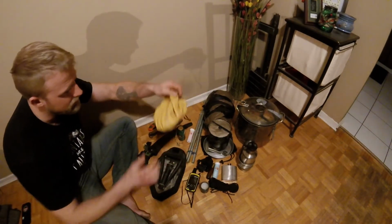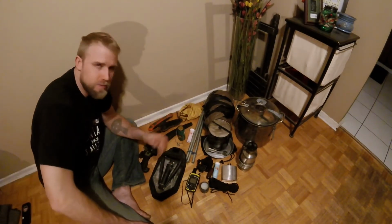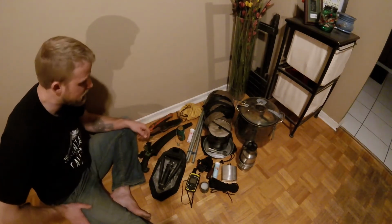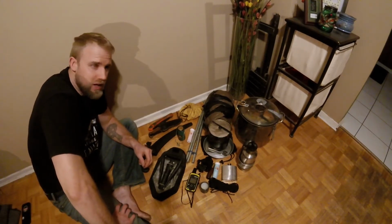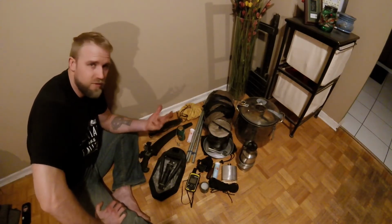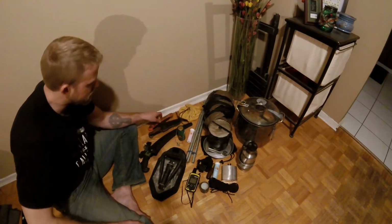Tinder bundle bag, which will be hooked to my belt. So as I go around, I'm an opportunist. I'll grab myself some tinder off of trees whenever I find it. That's how you should be when you're out there bushcrafting, or if you're doing survival training. If you see tinder, take it when you can, because you never know if there's going to be a good tinder source there. So always take some dry tinder whenever you find it.